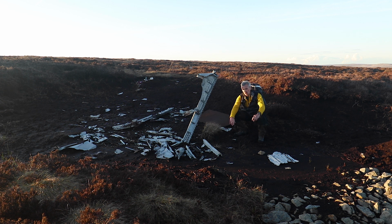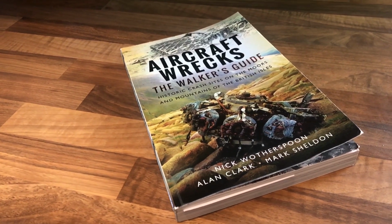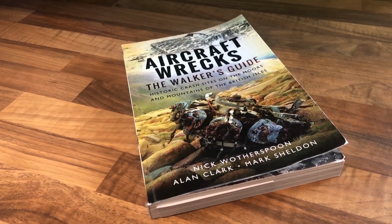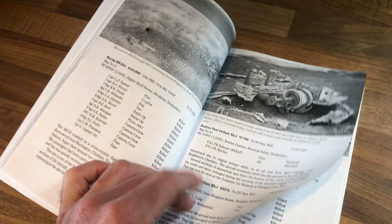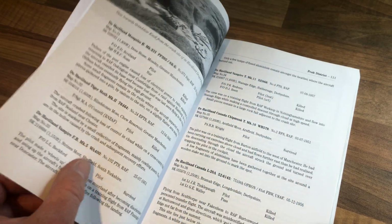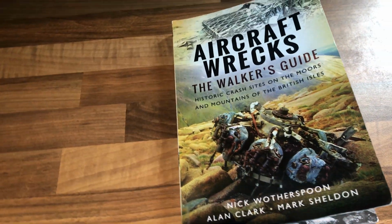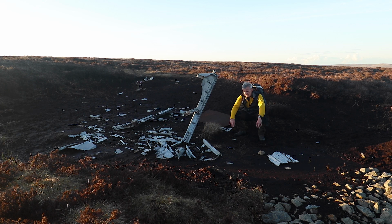Yeah, so the book I've got, it's good. I'll put some B-roll in now as I'm talking about this book, but it basically covers the whole of the country, really, all the aircraft crashes up and down the length of the country. And like I say, all around the Peak District and Bleaklow and over the Pennines, there's been quite a bit. So it's a good book. Maybe you want to have a look on Amazon or something, and see if you can get hold of it if you're interested in that sort of thing.